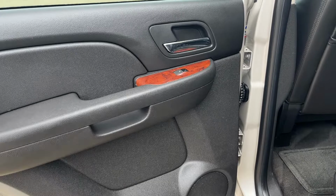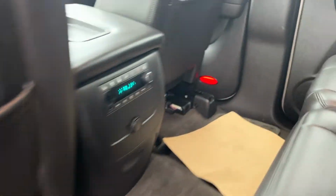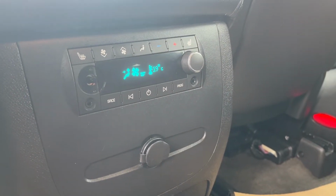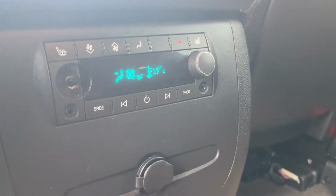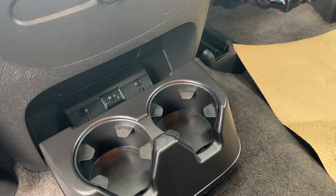Moving into the back of the vehicle, we can see we have a chrome finish door handle, power window control, as well as our speaker. Inside the vehicle, we have storage pockets in the back of the driver and passenger seat, tri-zone climate control, as well as our heated outboard seats. In the center between the seats, we also have a 12-volt plug, as well as audio controls on the bottom. We have 2 foldable cup holders in the bottom of our center console.